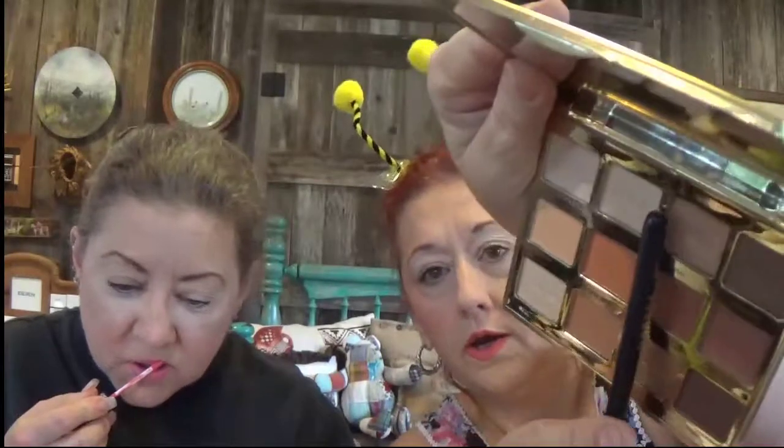I have no idea what I'm doing. Honestly, I think what I'm going to do is put Jet Setter, which is this one, right, whoops, there, all over my whole entire lid. Even though I have white on, I'm going to try and get a shadow base going on top of it. Ask me why, and I'll tell you, I don't know.